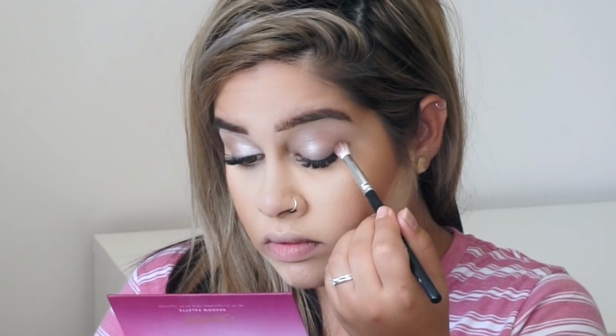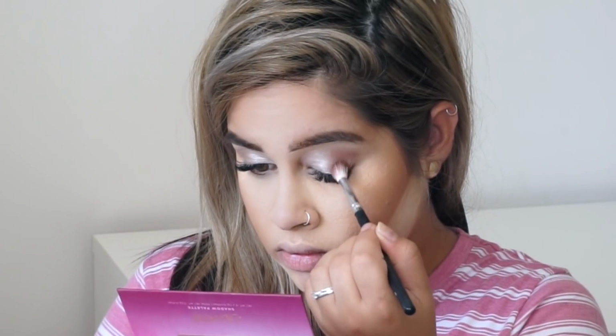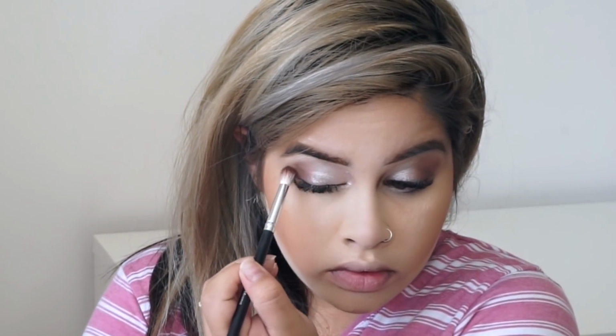Then for the outer corner, I'm going in with that dark brown shade. I think they all have names, but I don't want to get into that because I don't remember the names. But on the palette, if you do purchase the palette, they have names on the back.